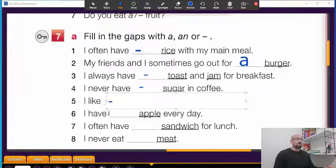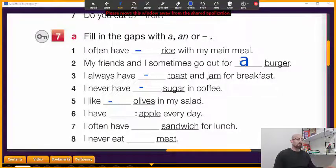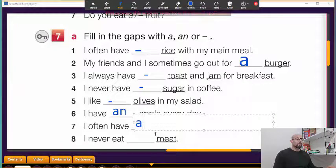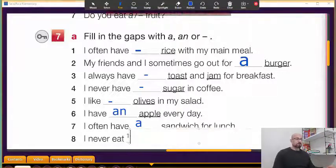6. I have apple every day. Apple, yes, singular. Or an starts with a, so an apple. 7, I often have sandwich for lunch. Sandwich, just one. So, a. 8, I never eat meat. Very good. Meat is uncountable. So, I never eat meat.